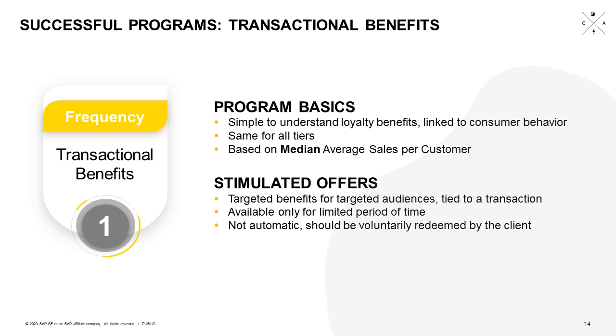And also note that points can be given for a number of different behaviors here. We're not necessarily even saying that all points need to be tied to a transaction. They could be tied to leaving a product review, for example.